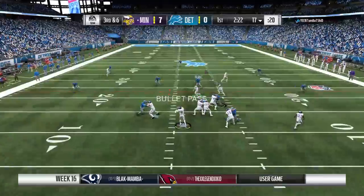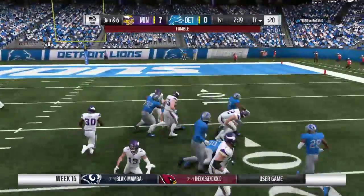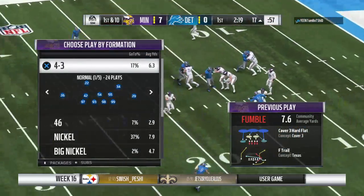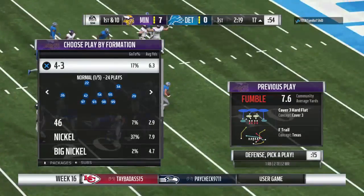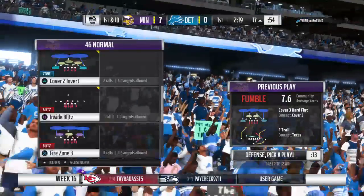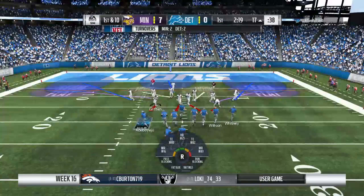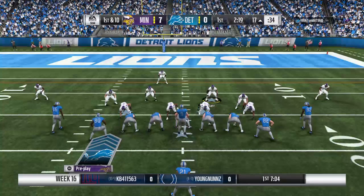On 3rd down, Cousins. He'll find Thielen work in the middle. And he lost the football. And this is scooped up by the Lions. And great field position coming up in the red zone at the 17-yard line. The Lions into the red zone for the first time. They've got a 1st and 10 at the 17.